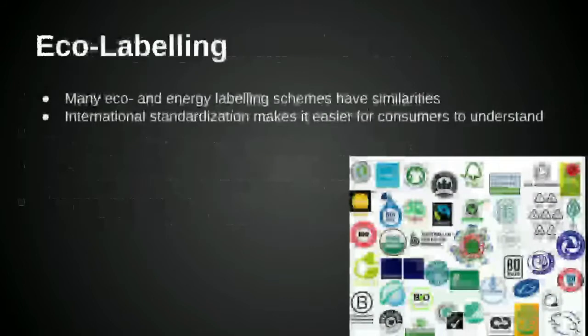Eco-labeling. Many eco and energy labeling schemes have similarities. International standardization makes it easier for consumers to understand.